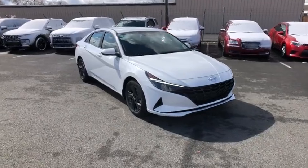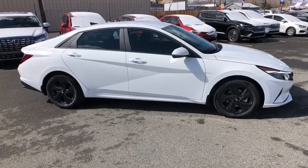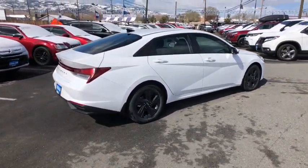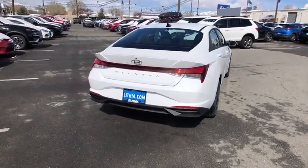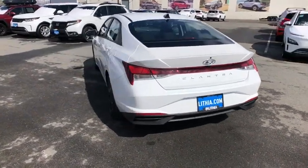Come test drive the 2023 Hyundai Elantra. The Elantra boasts the most interior room in its class and gets an exceptional 35 mpg. With its luxurious standard features, the Elantra is an easy choice. Your new ride is just a phone call away.